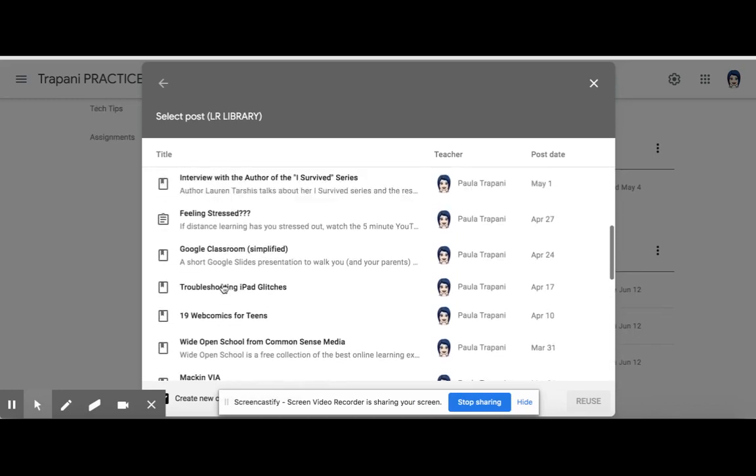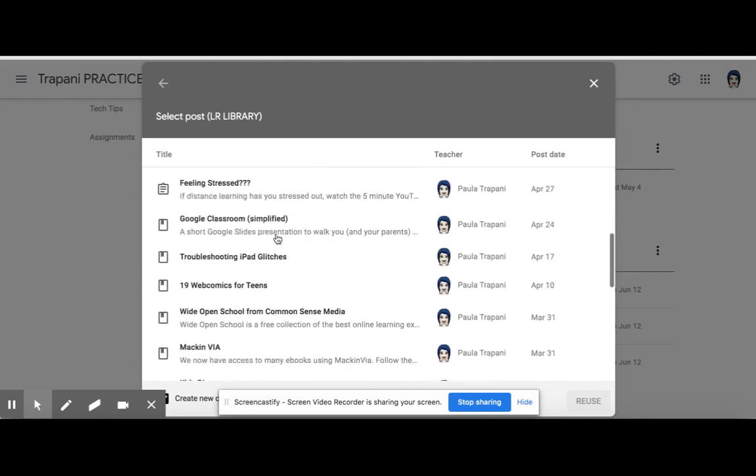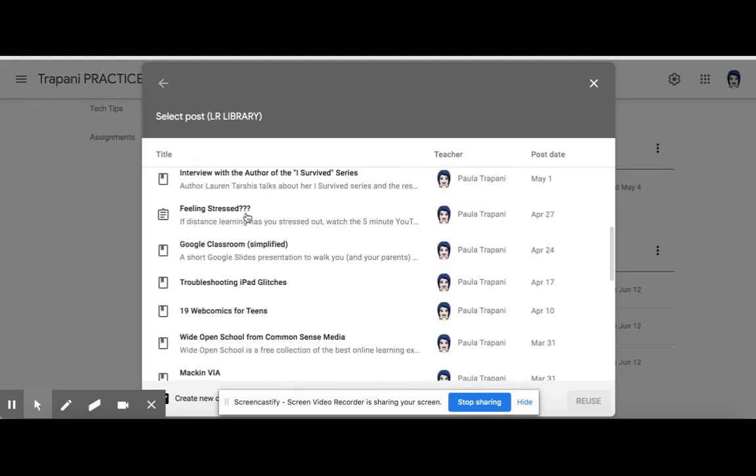In this case, some were assignments and they look like the little clipboard, and some were materials. I can choose to reuse any of those. But if I choose an assignment, it could be any one of these things. You're going to click the assignment and choose reuse.